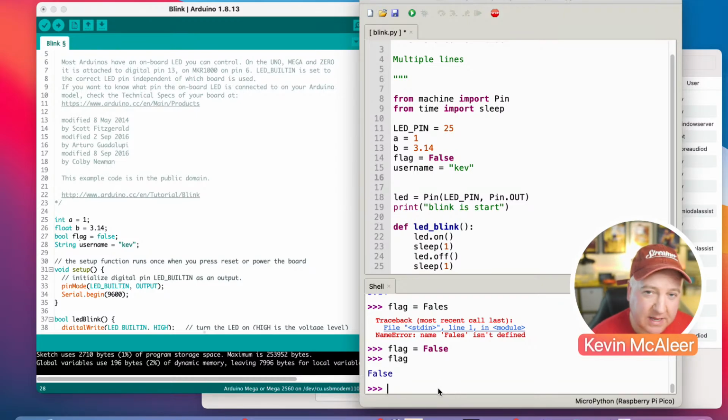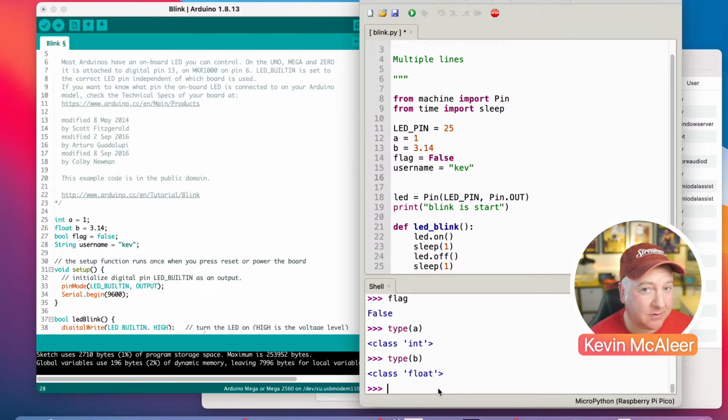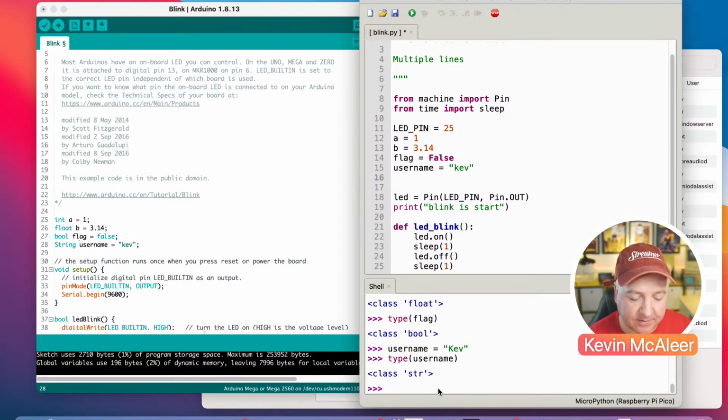Now, if we want to figure out what type these are, we can use the type function, and we can say what type is a. a is of class int, which is an integer. What is type b? b is a float. And what is flag? Flag is a boolean. And if we have username equals Kev, and we do type username, it will say it's a class string.